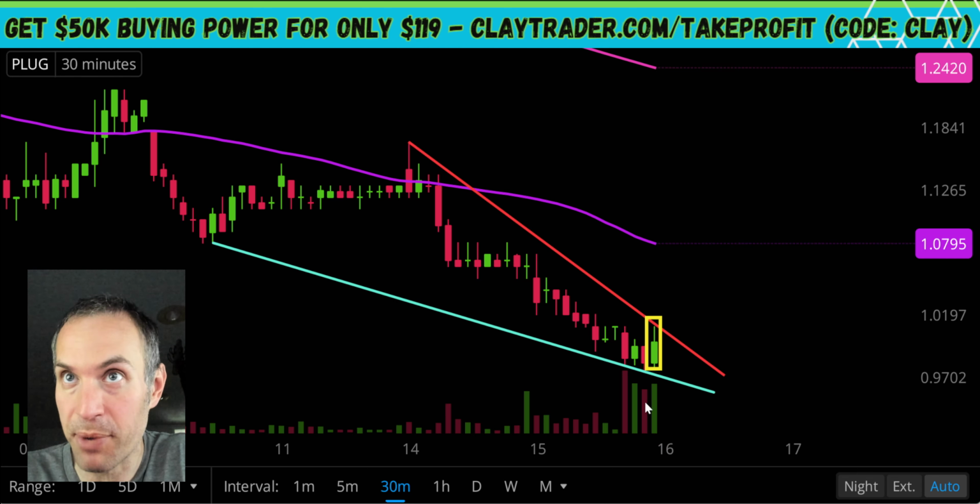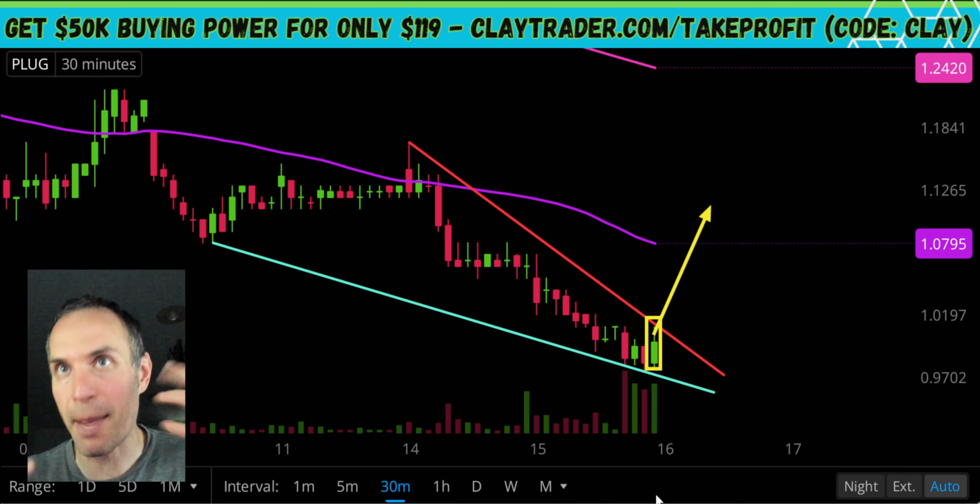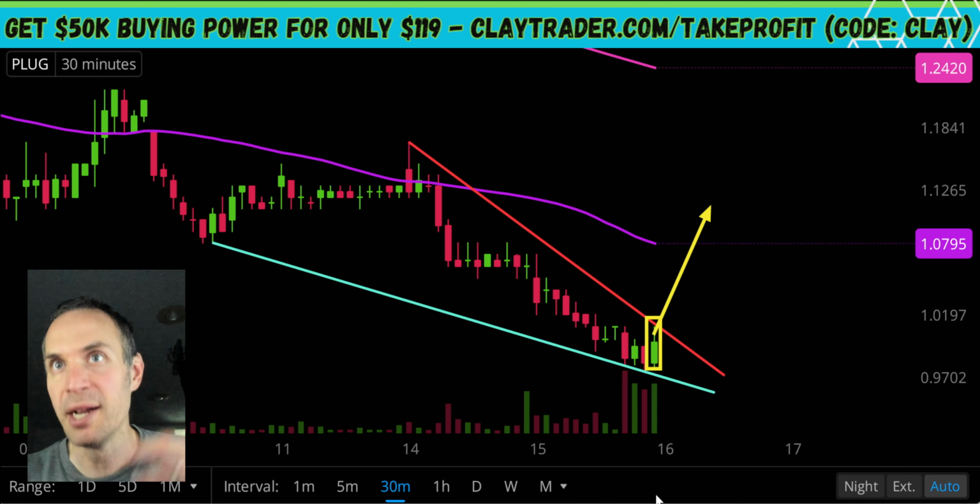Again, does that mean that for sure guaranteed there's going to be a falling wedge breakout to the upside? No guarantees, but in my mind, these sorts of scenarios become a whole lot more plausible now. So if you like penny stocks, you like falling wedge patterns, keep a close eye on it.